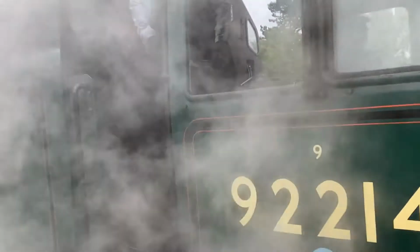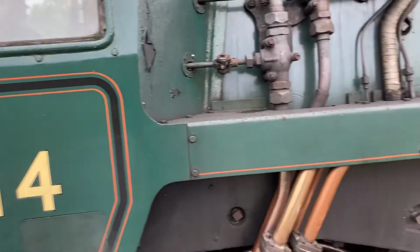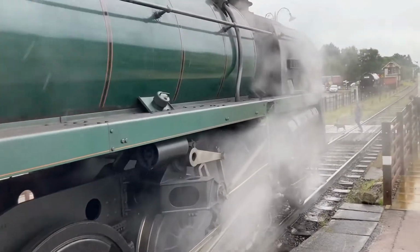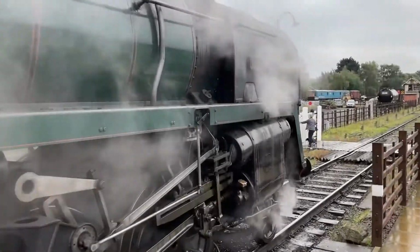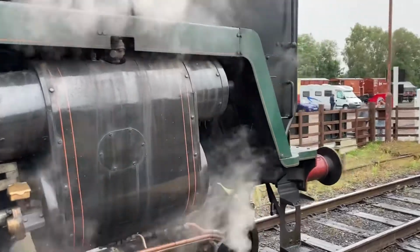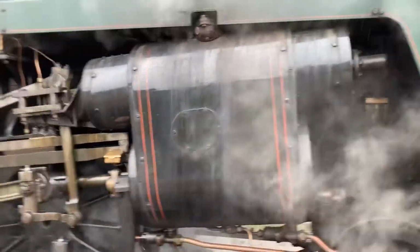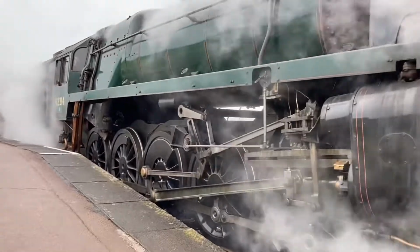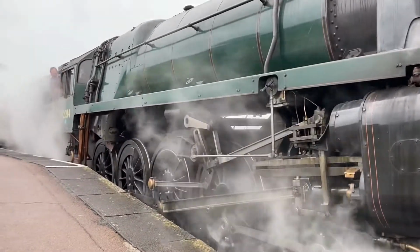A lot of engine in there, isn't it? Yeah. That's the City of Leicester, it's a Niner. One of the last big locos that British Rail made. These used to run really regularly on the Great Central Railway.